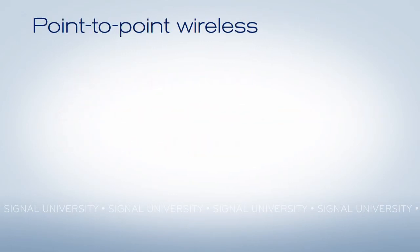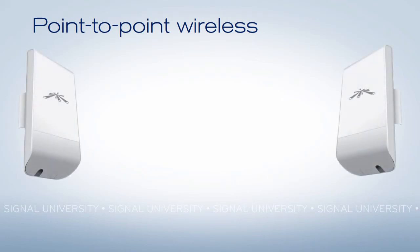There's a special kind of wireless network called point-to-point wireless. This is something that is used to bridge a large gap where laying a wire wouldn't make a lot of sense. For example, let's say you're trying to create a network between two buildings on the opposite sides of the street. You can use a point-to-point wireless system to create that network instead of running a big wire underneath the street or across a pole or something like that.